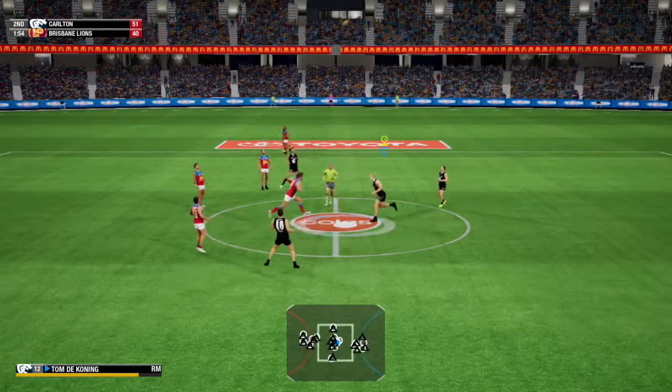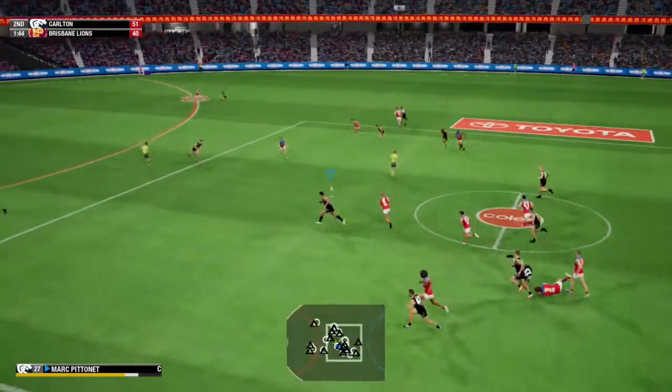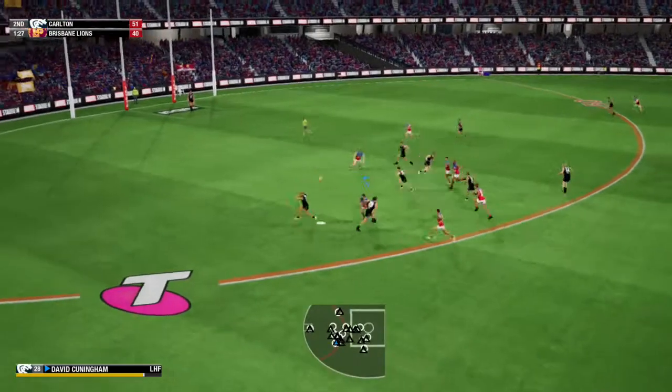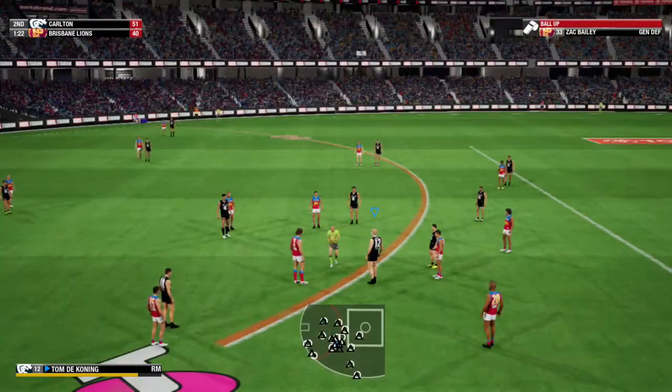Umpire ready to resume play. Clears the contest. Wiedering dug out the loose ball. Finds the loose ball. Dug it out. Walsh has been influential. At full stride, receives the handball. Bailey steals possession. The umpire.